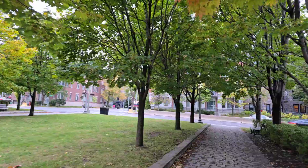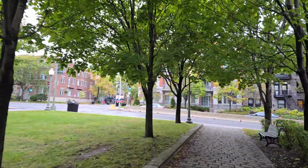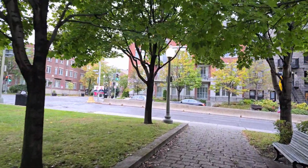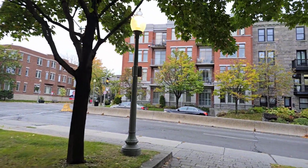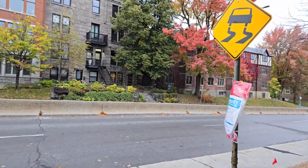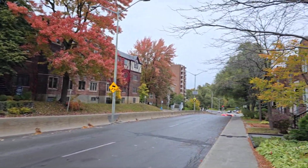I'm thinking of going from this area and finishing around Place-Saint-Henri metro station. That'll give us an idea of what the new entrance is looking like there, and the elevators. So here is, as I said, St. Catherine Street.